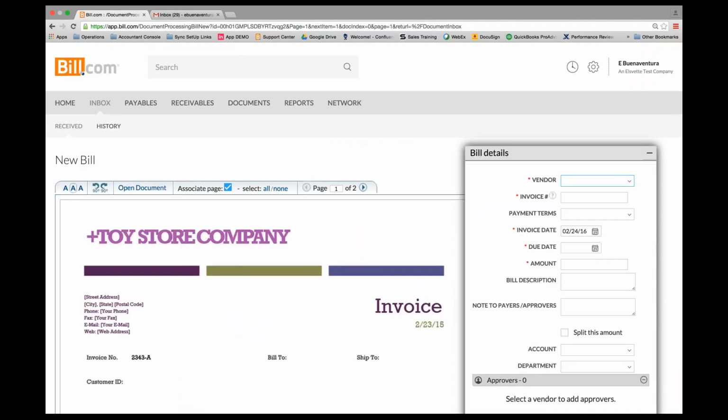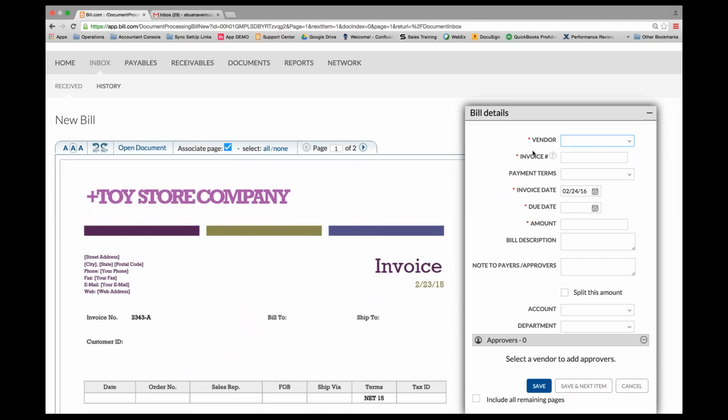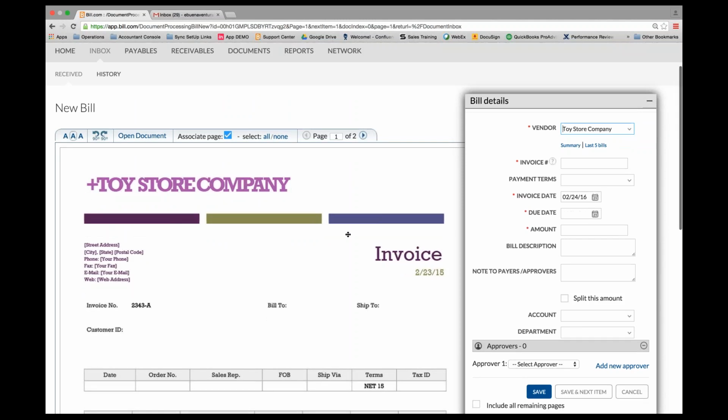This document is actually multiple pages, and bill.com does give you an opportunity to code per page. So I'm going to do that right now. This one is Toy Store Company. I don't have that vendor, so I can definitely add it here since it wasn't in my records. And this will take this information into your QuickBooks. So I'm going to go ahead and save. On your next sync, it'll make a new vendor called Toy Store Company in your QuickBooks account.